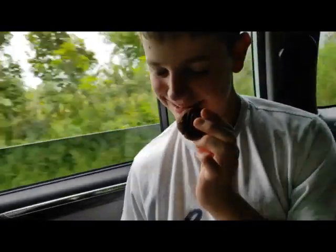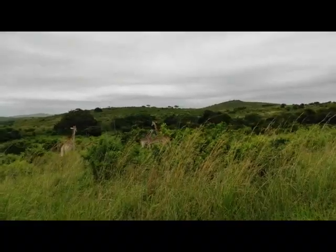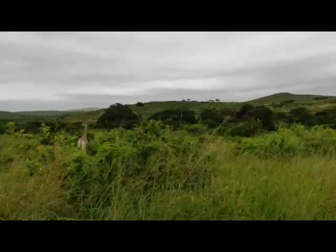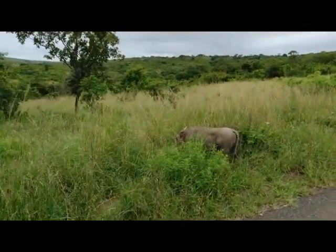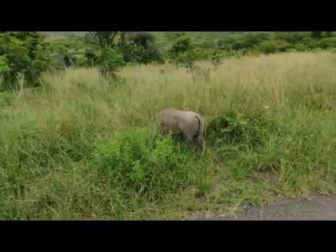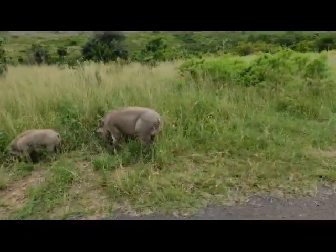What are you eating? Those ones had like big tusks. You'll actually be surprised how hard the warthog skin is. It's like rock hard. This one time we went to this place and you could touch it, and its forehead was as hard as rock.